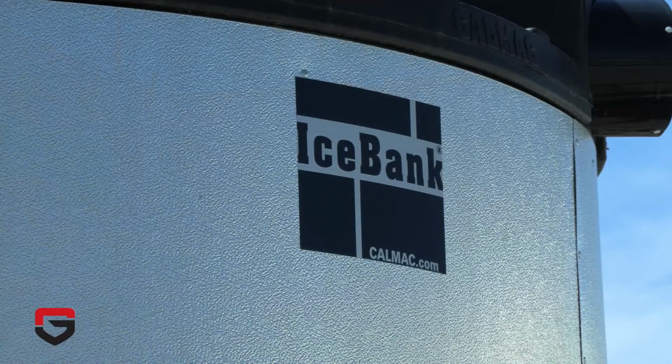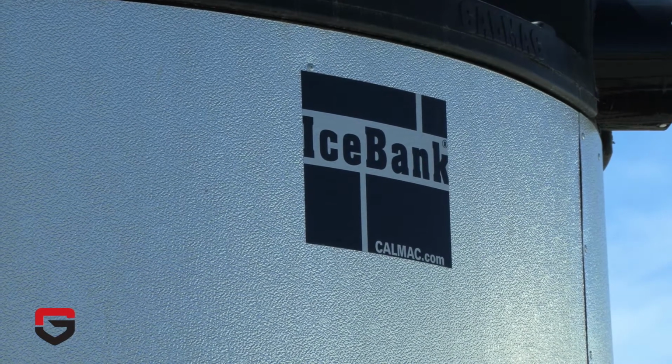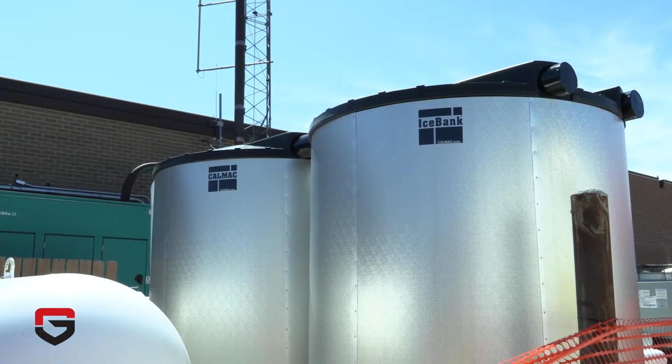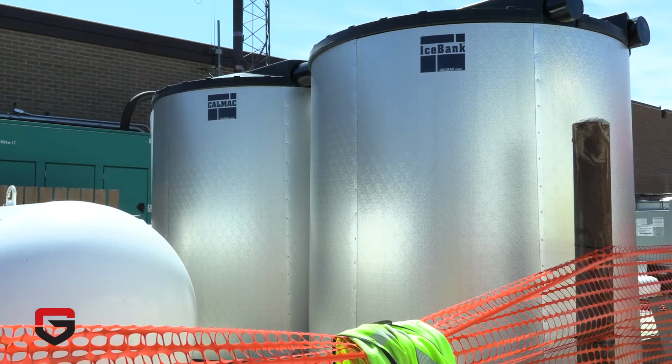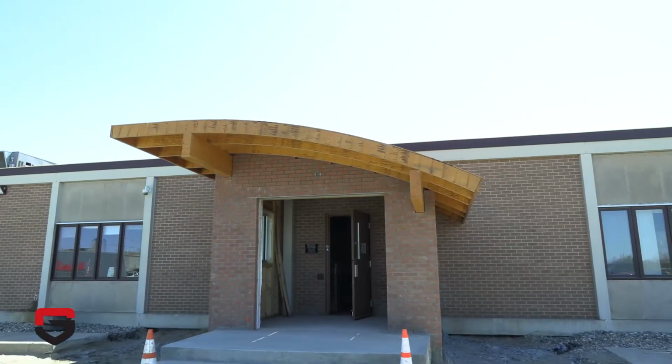But one of the neat parts of that project is right behind me, you'll see large ice storage tanks. And what happens there is during the night, those tanks actually turn into a frozen block with off-peak energy, and that's used to actually cool our building throughout the day then as the temperatures rise. And then again the next night it'll recharge.